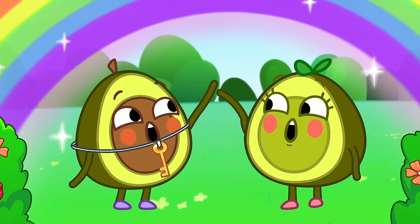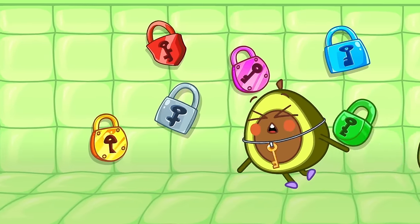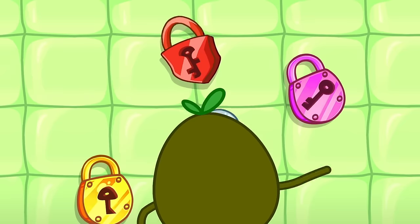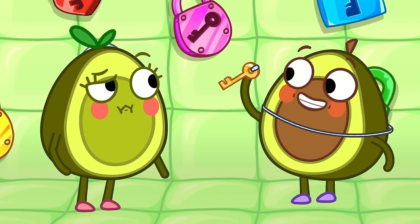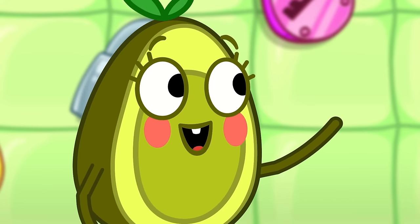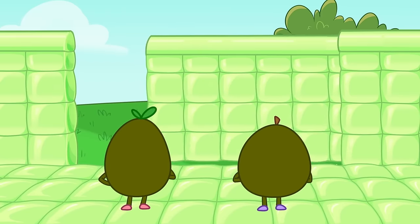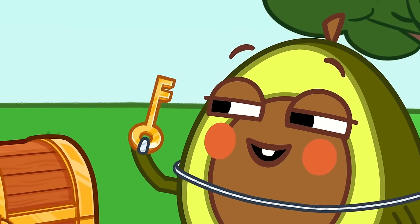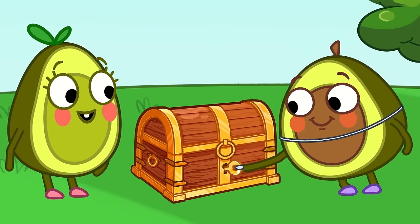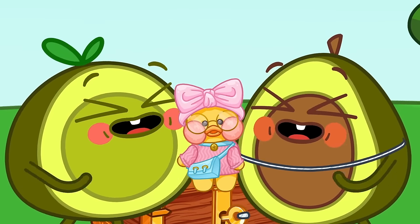Colors of the rainbow! Great job! One challenge left! Look at this! Aww, we need the same shape! You did it! And here's your prize! Da, da, da. It's Lala Fan Fan Duck! We did it!